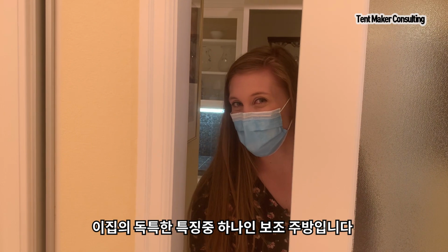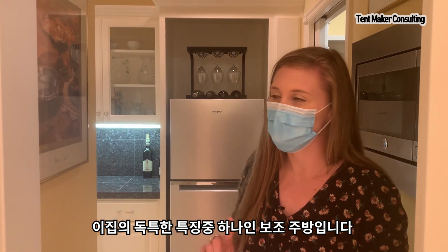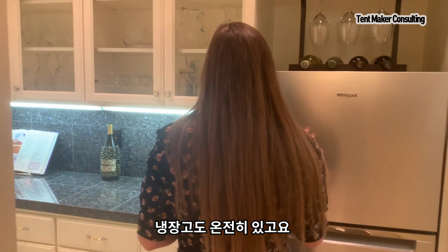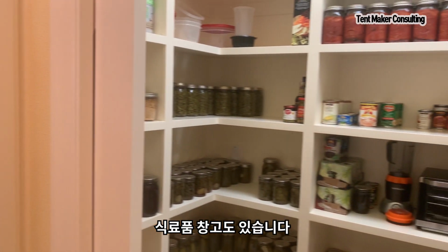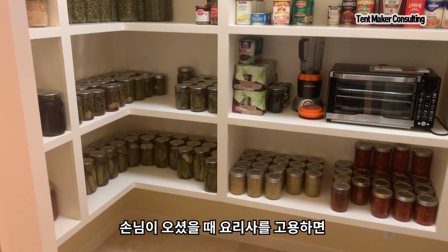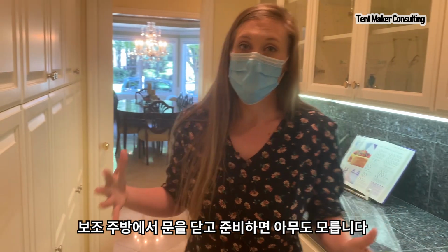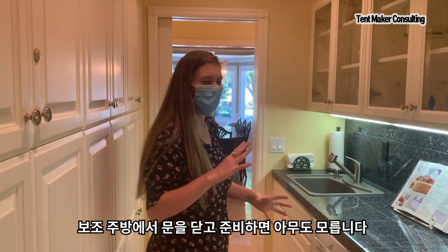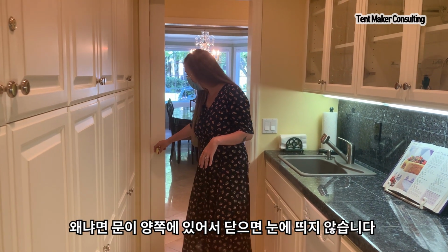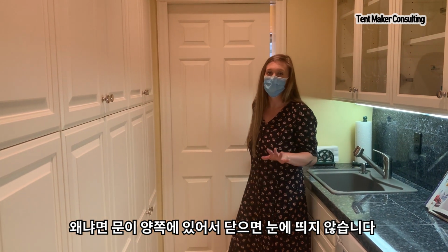Okay, the butler kitchen. This is the most unique feature. Well, one of the most unique features. I'll show you a lot of other cool features in this home, but this has its own fridge. There's a pantry where you can see all of their canned goods that they've canned themselves, which I just absolutely love. And if you have guests over and want to hire a little cooking crew, this can be the place where they have things that they're serving and just a really nice little intimate area because it has closed doors on both sides, so you wouldn't be able to see anything.